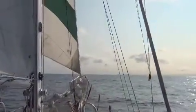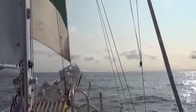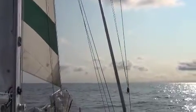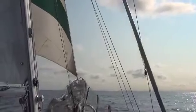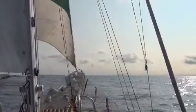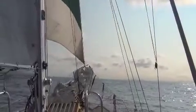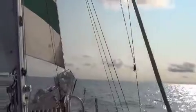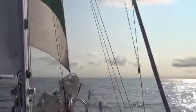Tried flying the spinnaker today, but it's just such light wind, it just keeps collapsing, and the wind keeps shifting, so it's really, really difficult to keep it full. So I've gone back to just the drifter here, which is easy to adjust with the wind shifts, and just kind of keeping us moving at this point. But beautiful day.